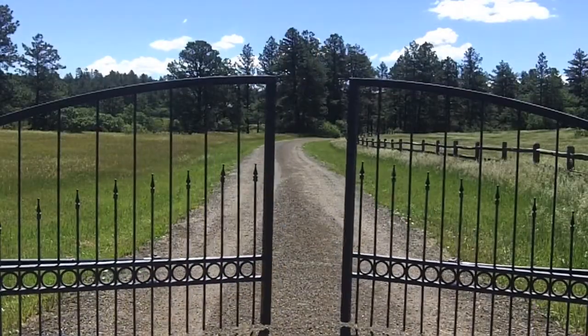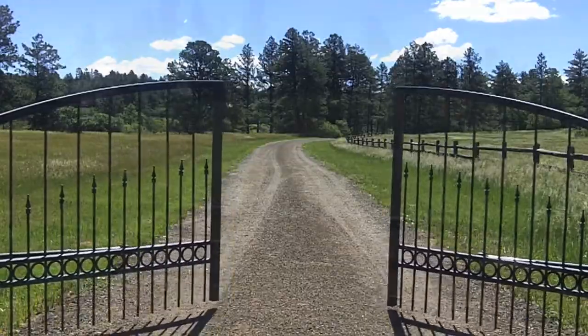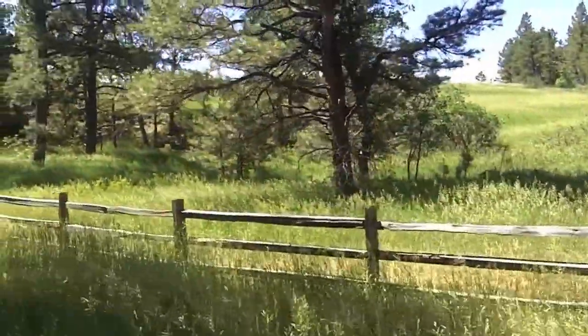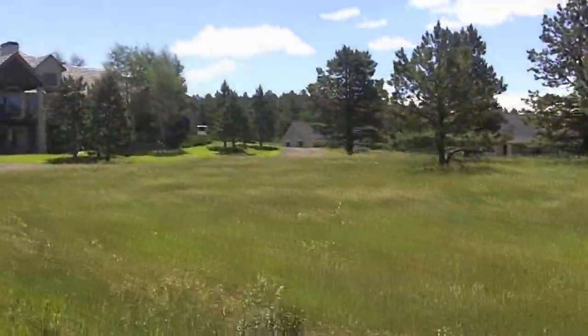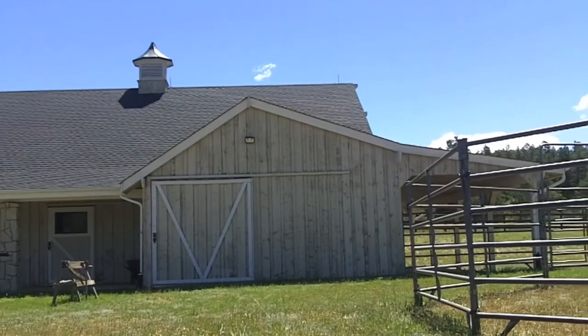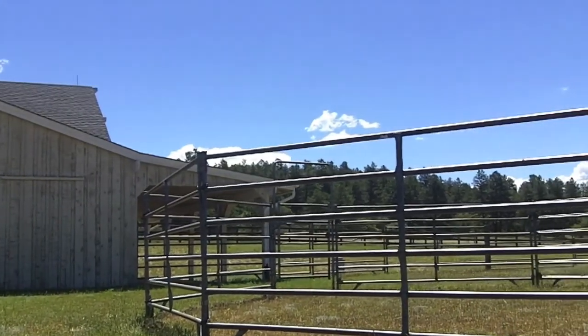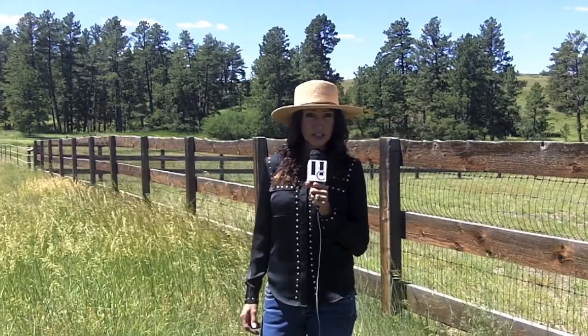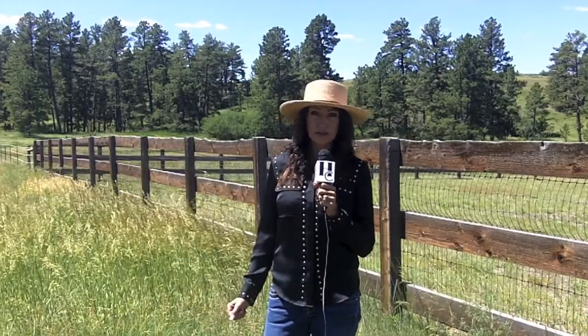If you're seeking serenity, tranquility, luxury, and equestrian bliss, we found it. Welcome to 11592 Folsom Point Lane. This is truly an inspirational property, and I have to say that I'm awestruck by the serenity, the tranquility, and the beauty of this 35-acre parcel in Franktown, Colorado.